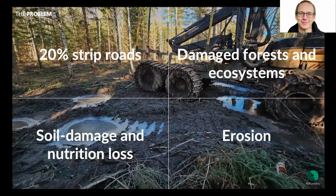But the way thinning is done today is not exactly sustainable. It's actually a bit crazy. The real craziness here is to take these 100-kilo trees using 20-ton machines. That causes damage to the forest and the ecosystems, and also you have to drive on the ground and you destroy the roots and you destroy the trees that are supposed to stand there and grow. And you also need to take out about 20% of the trees just to be able to access the other ones that you want to thin out.